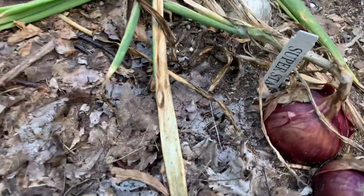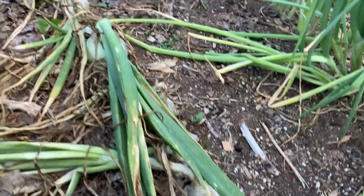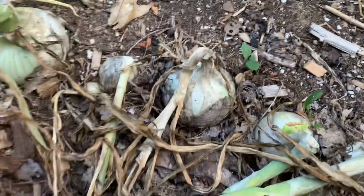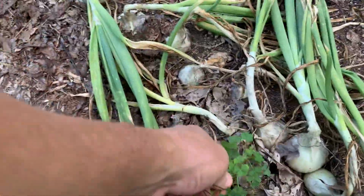And then those are Superstar. This one here is a really nice onion. It's a pretty good size onion, that one is. Some of these Superstars are pretty nice. They look pretty well, a lot of them, and they're ready to pull out. More sour grass.